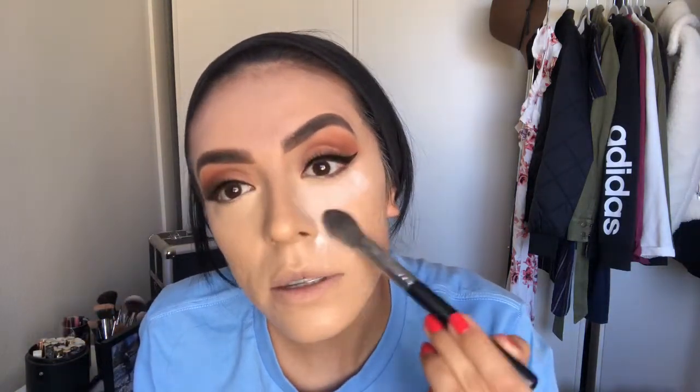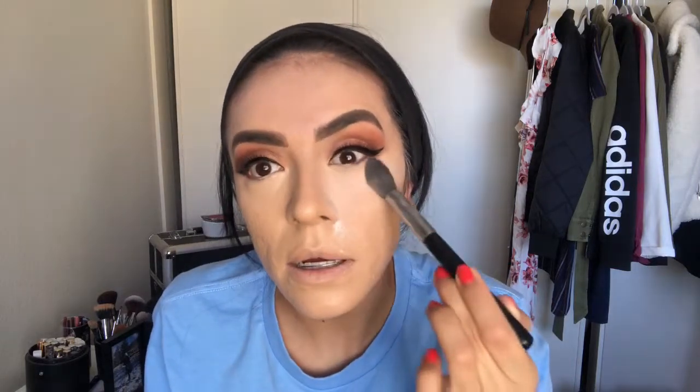I just don't want to get it in my shirt, because I am such a messy person, guys. Not gonna lie, I am very messy. Super messy. Super clumsy. I'm just one of those. I don't know. So oh, this looks weird there.